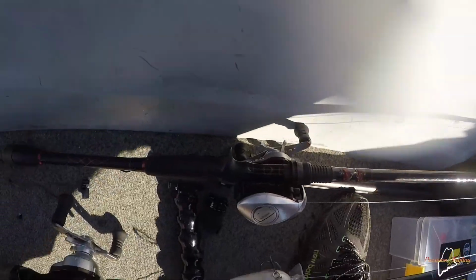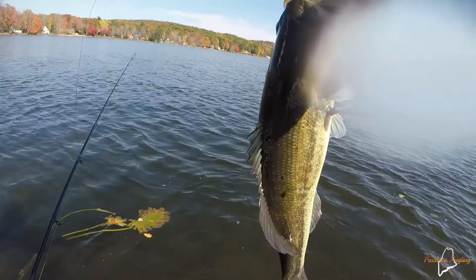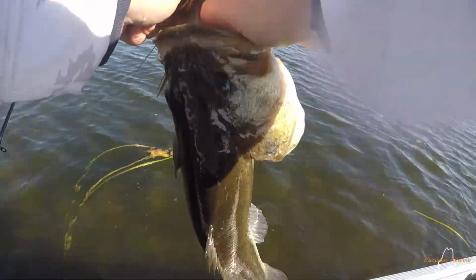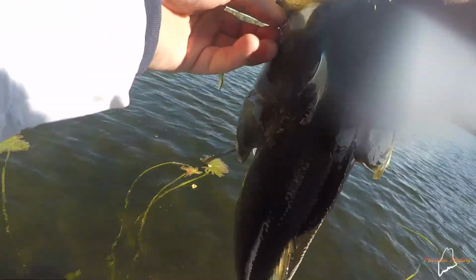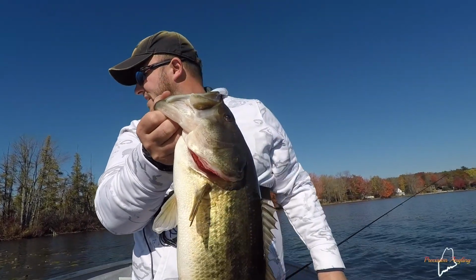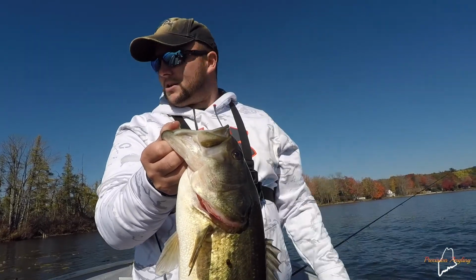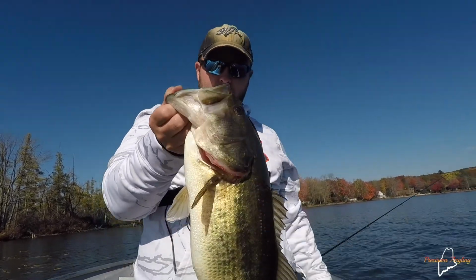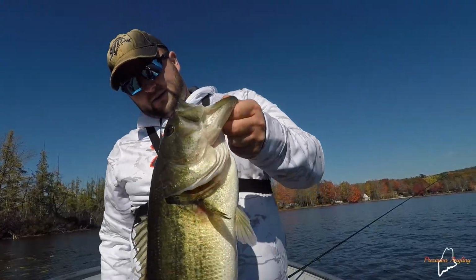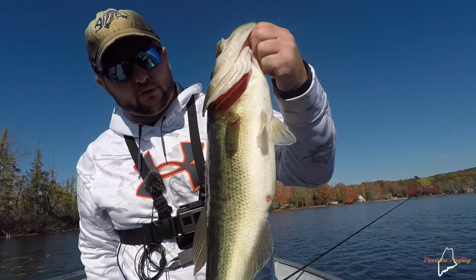All right, stay hooked, stay hooked. Oh, nice. There we go. That is a stud. Here we go. Absolute stud. Got that right in the middle of this deteriorated weed patch, and there was another one with it this size. I don't have my scale, so I don't know how big it is, but just an absolute giant fish.